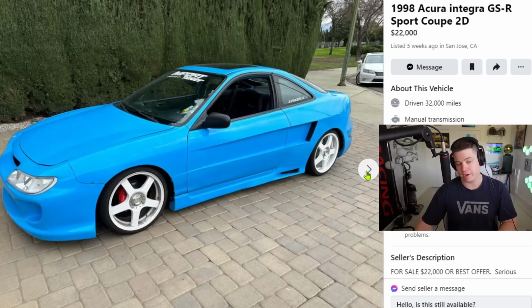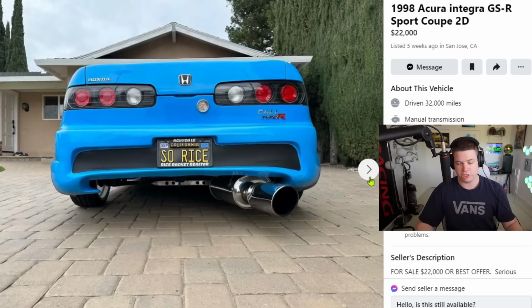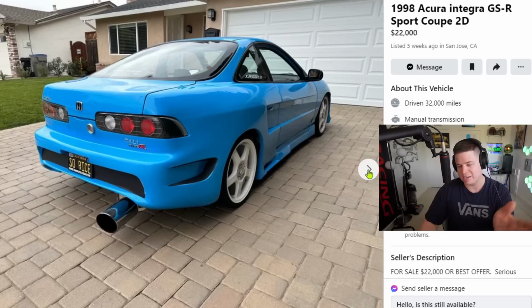It's honestly not that bad. Now, I don't think it's worth $22,000. I'm just going to say that right now. It's similar to the Jeep thing. It's not in style. I mean, the Jeep thing is in style to some people, but this is just not in style. Like, the rear end, I think, is okay.